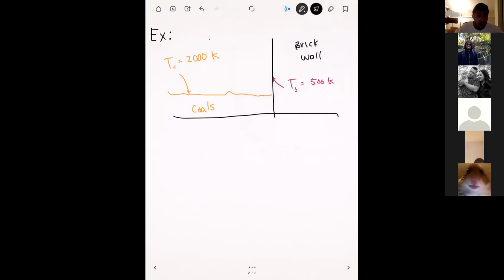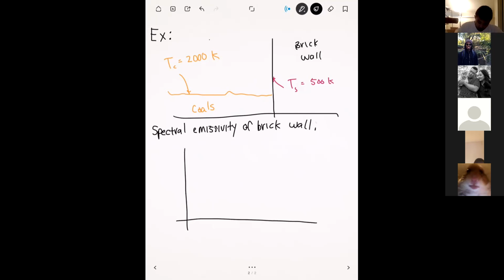Another thing that we're given in this problem is the spectral emissivity of the brick wall. It looks something like this. On the x-axis here, we have the wavelength, and this is in micrometers. We start our graph at 1.5, and then we end at 10 micrometers. On the y-axis, we have the emissivity, which is epsilon.